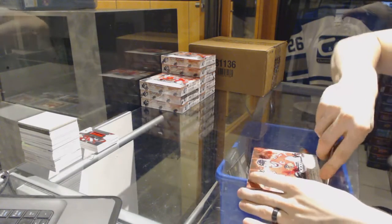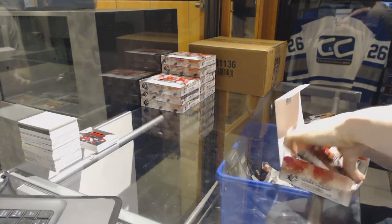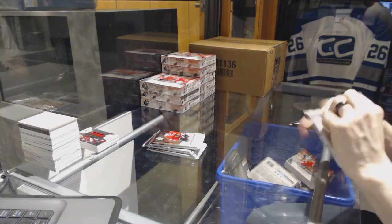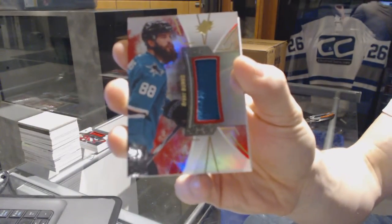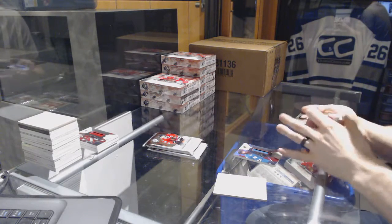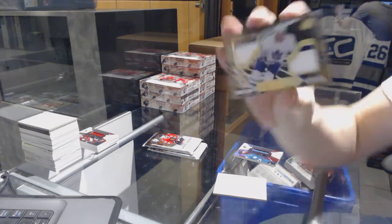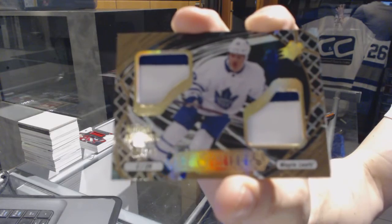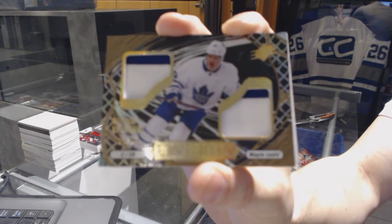All right, box two. Base jersey for the San Jose Sharks, Brent Burns. We've got an Ice Shredders dual patch gold or black, numbered 19/25 for the Toronto Maple Leafs, William Nylander. Ice Shredders dual patch out of 25 for the Leafs, William Nylander.